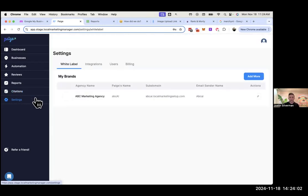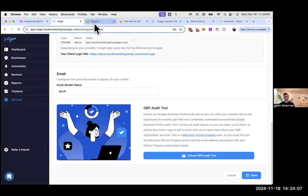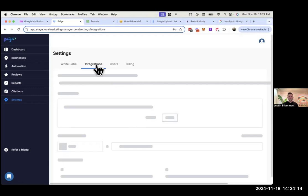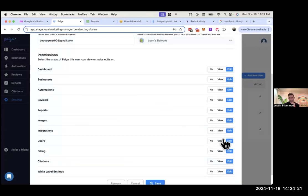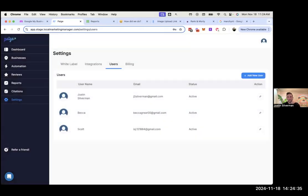If you go to settings, you can set up your white label info. We also have this GBP audit tool, which basically allows your leads to do their own audit on your website, which is white labeled. We have an integration with Zapier. You can create client users if you want. So you can say, I want this person to have access to their business and only show them the images tab, the reports tab, and reviews, but hide everything else. But you don't need to give your clients access. It's designed so that they can just get emails whenever anything is needed.